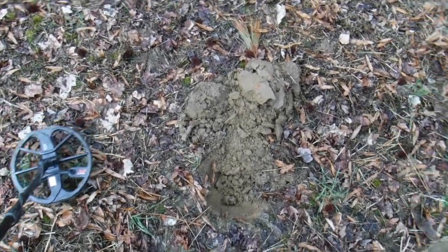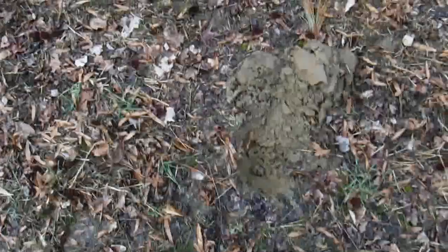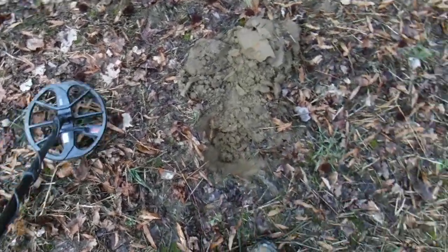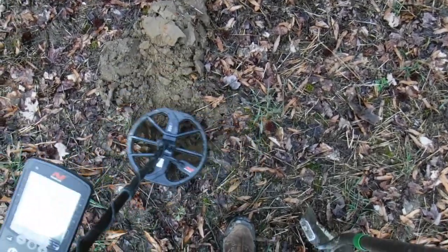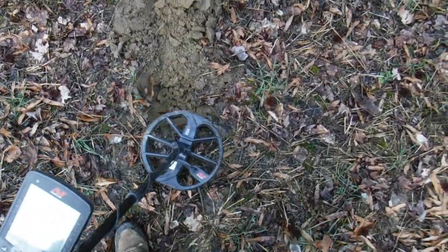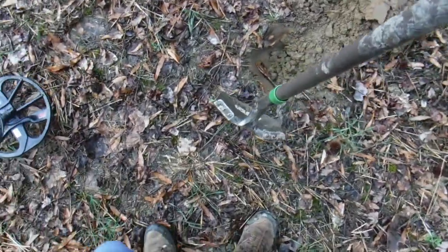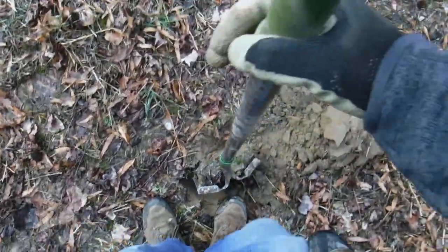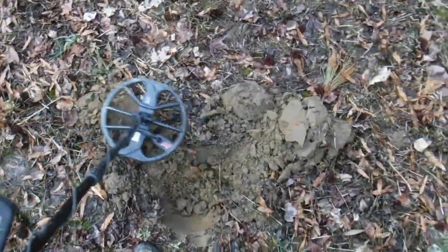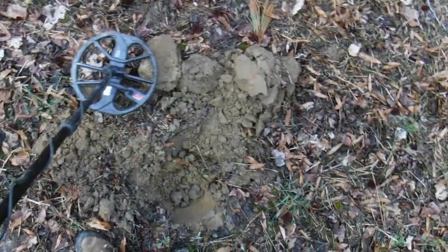Just stepped out of my truck with the intent of walking a little far. The truck's right there, and stumbled upon a little teeny house site right here. And you could see the brick. But it is soupy. I'm using the Equinox today just because it's muddy and wet. I don't know if this house site's old.